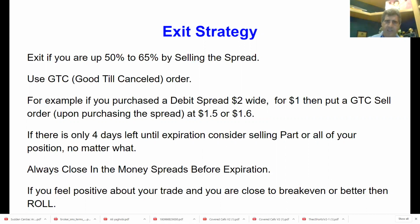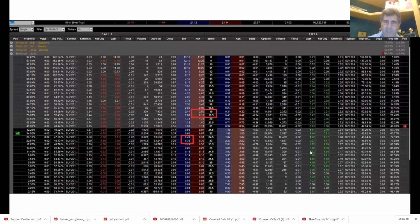Okay. So with that in mind, those were my seven rules. Let me share a strategy with you, which I actually did today. What I saw was that silver has really moved, and we've talked before, last week in class, I mentioned what's happening with gold.